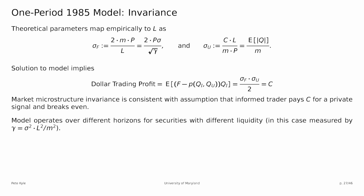Okay, so it turns out also that the dollar trading profit of the informed trader winds up to be this invariant constant, C. It gives you a nice interpretation of this invariant constant. It's not only a constant that measures the price impact in dollars of executing a bet, but it measures the cost that maybe an asset manager incurs in the research and so forth that goes behind generating the bet, if the asset managers are breaking even.